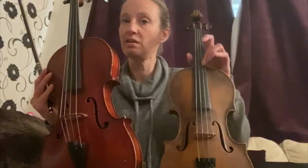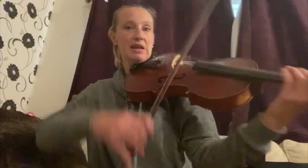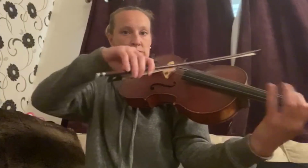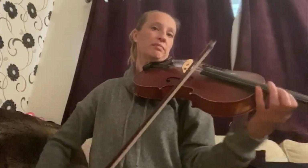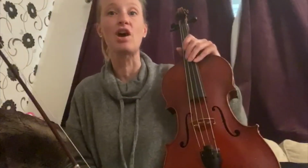So these are the violin strings and these are the viola strings. So we've got a C string down here at the bottom. And then we have some higher notes on the A string. Not as high as the violin goes.